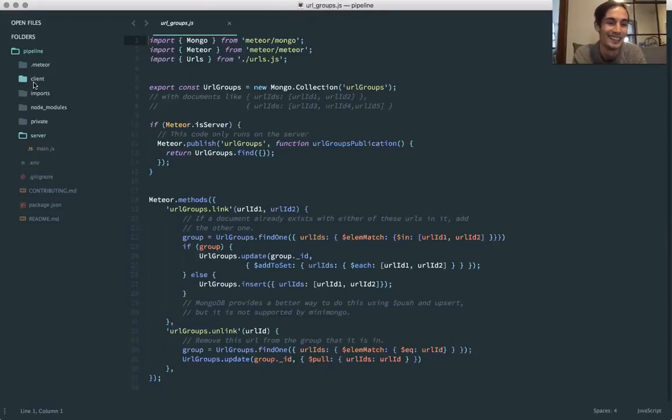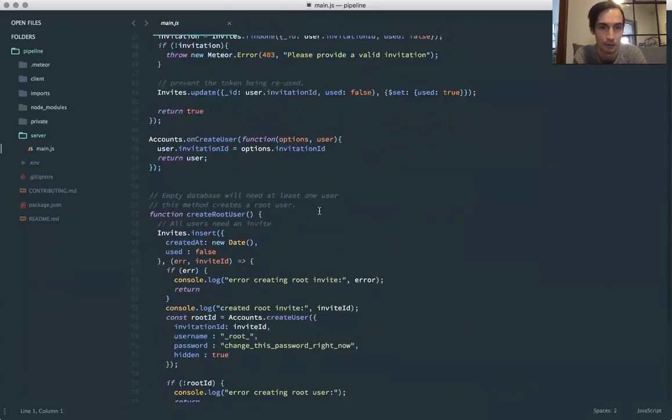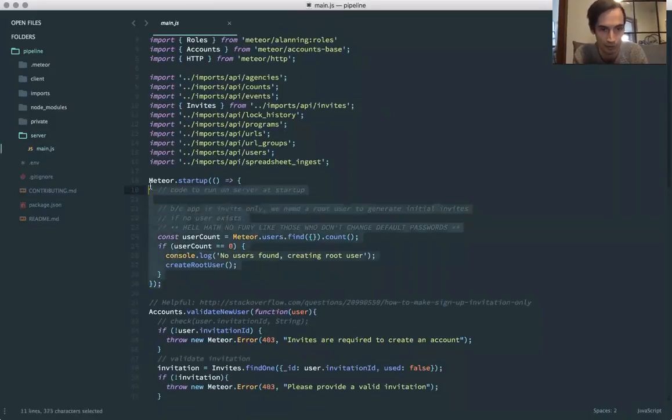And so server code is obviously only ever going to run on the server. If you're used to thinking in the traditional server-client model, and you want to start by understanding the server, this is the best place to start. This is where we do all of our imports of our APIs folder, which we'll show you in a sec. This is where everything boots from.